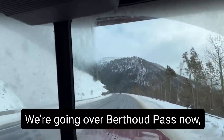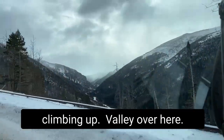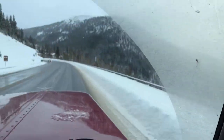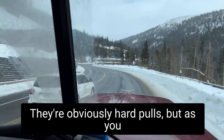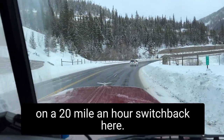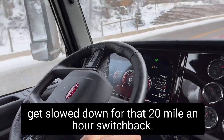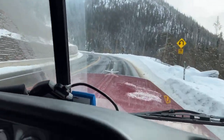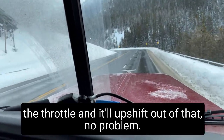Okay, we're going over Berthoud Pass now. Valley over here. Yeah, so these passes get pretty interesting. They're obviously hard pulls, but as you come into them, they get pretty curvy. These ones aren't bad, but we'll be coming up on a 20 mile an hour switchback here. So this is where the 18 speed really shines, and we'll get slowed down for that 20 mile an hour switchback. It'll go one or two gears down as I lift off the pedal. And then as we come through it, we'll roll back into the throttle and it'll upshift out of that, no problem.